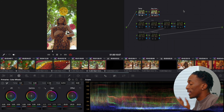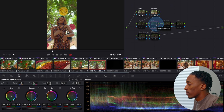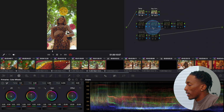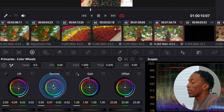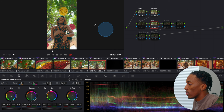All right, so the next two nodes actually go together. This node is kind of dependent upon what is going on in this node, and I'll explain it. So for this one, if I enable it, you can see what's going on to the colors. Basically, if you come down to the lift, I brought this down towards like a blue tealish type of color. And for the gamma, I brought it up towards like a warmish tone. And so you can see, again, what that does to the image.